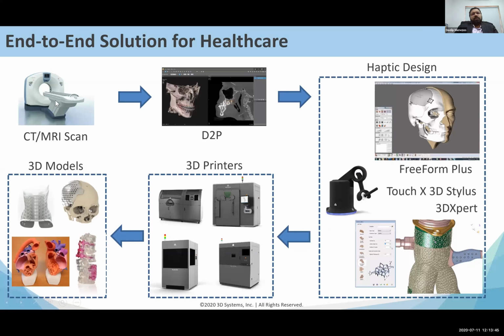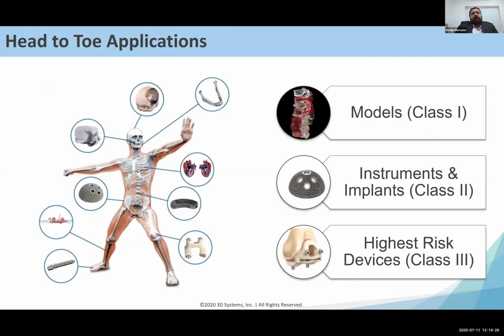So what we offer as a company is a complete end-to-end solution for healthcare, apart from the CT scan. Just to recap: the software to take the DICOM data and make a 3D model, the software to do organic modeling, the hardware that helps in the organic modeling, and the software that helps you make the implants and the complicated structures that take the benefit of 3D printing. Then we offer a range of printers to do the printing. Finally, the end result is models. These can be display models, study models, actual braces, or implants. So we offer complete head-to-toe applications, from class 1 to class 3 as well.